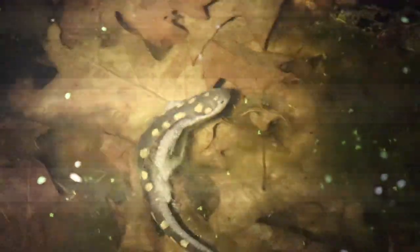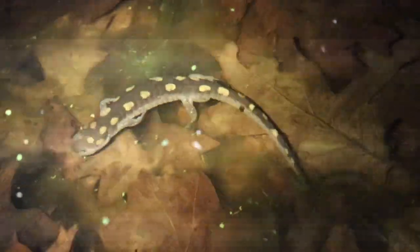And it's been another less than 2 seconds, and here we go, we've got another one. Now, this one is real pretty, look at that. That's a beauty. Look at that sucker go. That is a spotted salamander, Ambystoma maculatum. You can clearly see on this individual why they call them what they call them, because he's got tons and tons of spots on him.